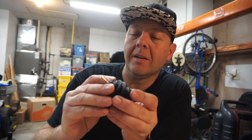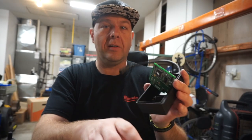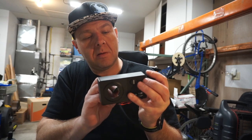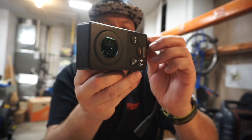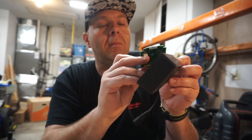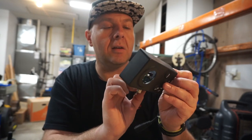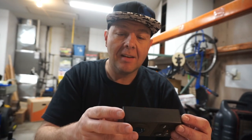Now that all the glue's not on here, this just goes back together. No big deal. Apparently that circuit board just pops out of there. Put that back in the right spot. In case you're wondering, these little LEDs are visible through the front of this, and this little board has conformal coating on most of it, so it's somewhat weather resistant, and it does actually have an O-ring. So yeah, there's that.